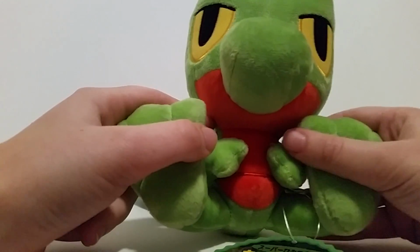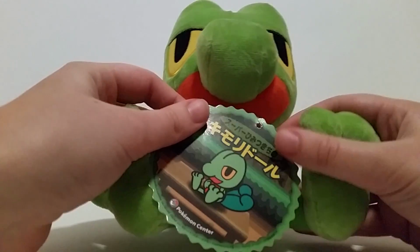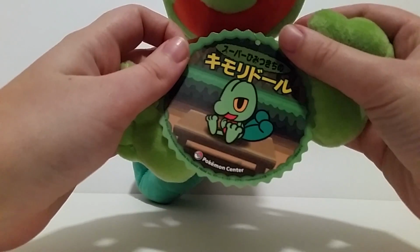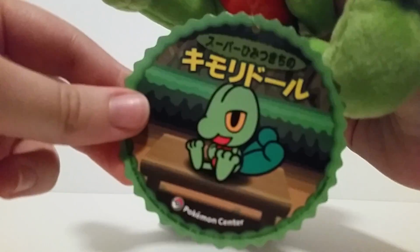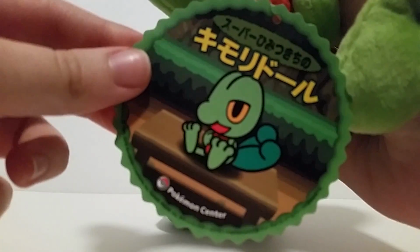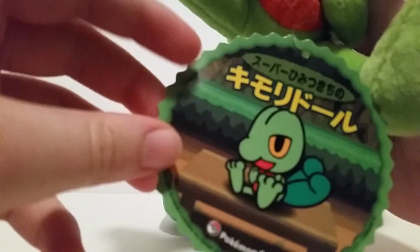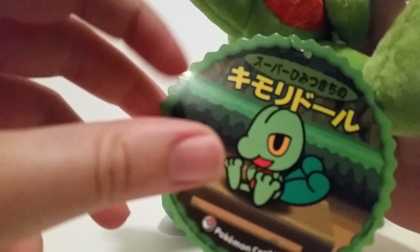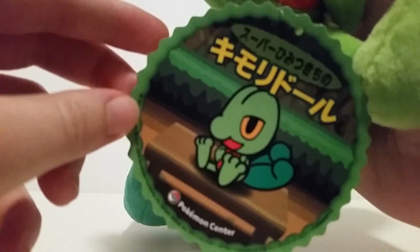Even though it is a different design than the Ruby and Sapphire one, this does match with the Omega Ruby and Alpha Sapphire one, which is illustrated on the tag here. Since we were talking about the tag, I'm going to go through just looking at the tag specifically. So we've got the doll art here, and you can see it's on a table, and it's probably either a tree or a bush that it's in on that secret base. And then here's the writing on the tag.